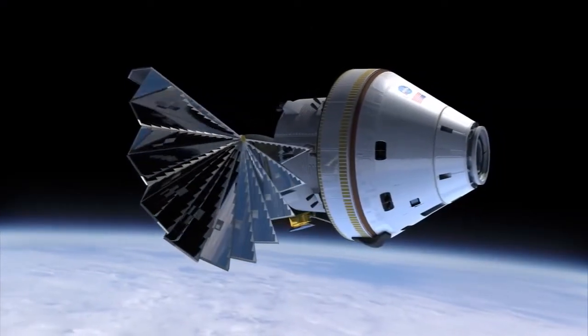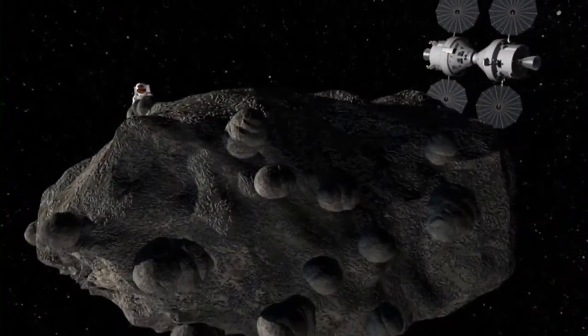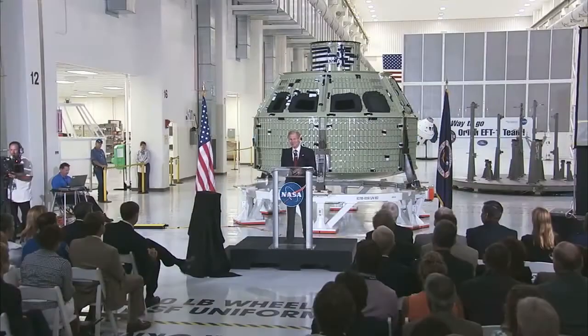Later Orion spacecraft will take astronauts far beyond Earth on missions to an asteroid, the Moon, and perhaps even Mars. Ladies and gentlemen, we're going to Mars. We know that the Orion capsule is a critical part of the system that is going to take us there, and so we're working on it.